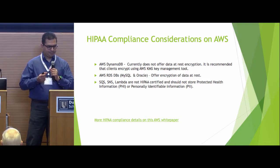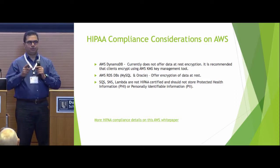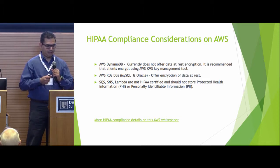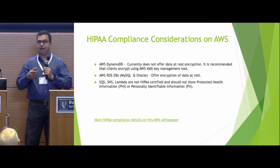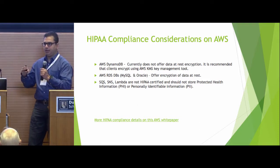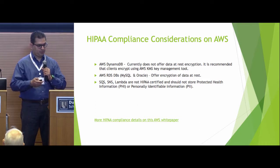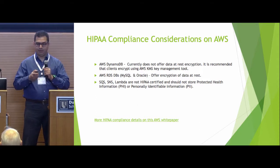out of the box. There are other technologies that we're using that are not yet HIPAA compliant, so we are careful not to put PHI and PII information on those tools and platforms. SQS, SNS, Lambda are some of those technologies. And obviously, as and when AWS makes them HIPAA compliant, we will switch to using those for HIPAA information. There's a link at the bottom that talks about the HIPAA compliance topic for AWS.